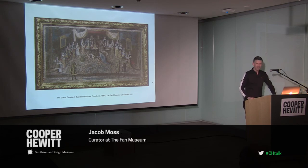Okay, we're going to start with quite an unusual piece, but I will explain it and all will become clear. Painted in body colour on vellum and mounted onto a wooden panel, the scene depicted is of the Grand Dauphin's 20th birthday celebration and is notable for the inclusion of King Louis XIV and Queen Marie-Thérèse, who sit, as you might expect, centre stage on thrones.